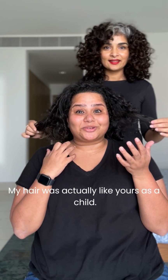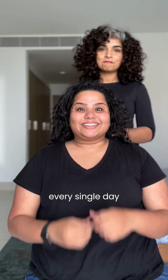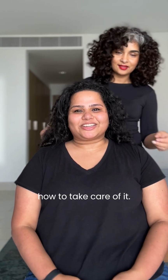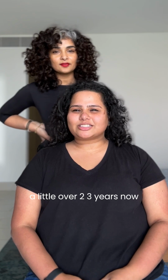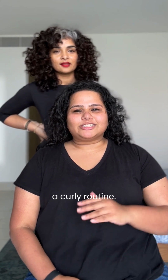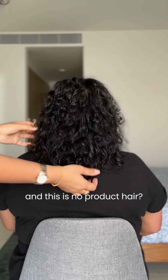My hair was actually like yours as a child. Oh. And I went on straightening it every single day because I never knew how to take care of it. Yeah. It's been a little over 2-3 years now, I want to say, that I've got into a curly routine. Oh. Your hair is already so soft. And this is no product hair?